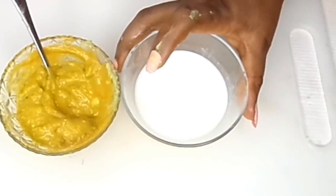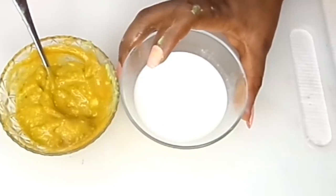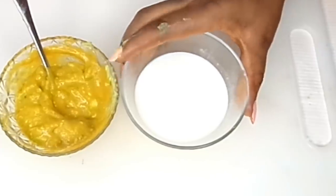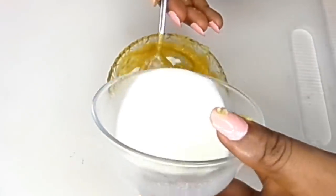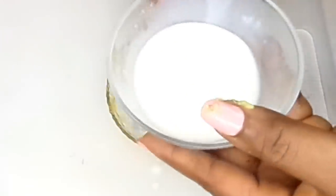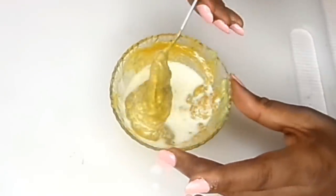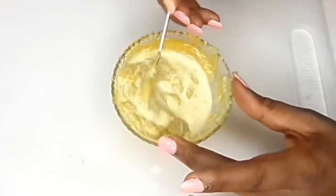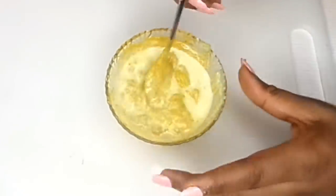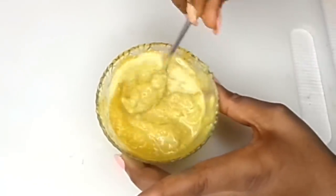Okay guys, so we're going to be needing some lactic acid because we want to remove some aging, some fine lines, and some pigments and age spots. And this is milk, because milk contains a whole lot of lactic acid that helps the skin glow. So I'm actually basically going to be pouring it in. I think I poured almost 2 tablespoons of the milk, because I need the ingredients to get a particular consistency, so I'm going to be pouring it in and stirring it.